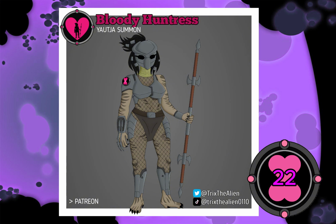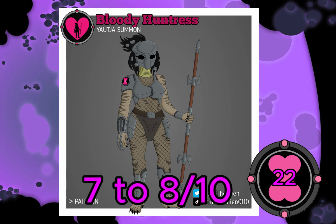She has the arm blades or whatever, the bow staff spear thing that, you know, they have. The mask is really good. Overall, this is really nice. I'll give this like a 7 to 8 out of 10. Why not? This is really good.